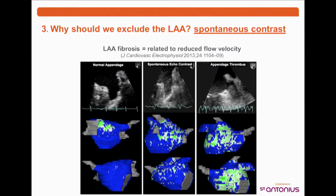This is also an interesting study. This is in fact an MRI study which shows the relation between the amount of fibrosis, depicted in green, in the left atrial free wall, and on the other hand, the presence of spontaneous contrast and clot formation in the left appendage. So basically, the conclusion of this paper is the more fibrosis is present in the left atrial free wall, the more risk there is for spontaneous contrast and clot formation. So basically, stasis, one of the circumstances that are needed to make blood clots.